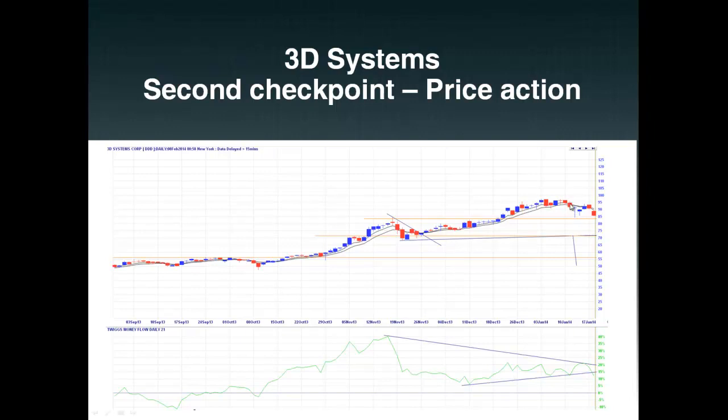And as you can see, if you look in a smaller time frame, you then get lower highs, equal lows, which is what? It's a descending triangle. So therefore, again, a bearish pattern within a bearish pattern.